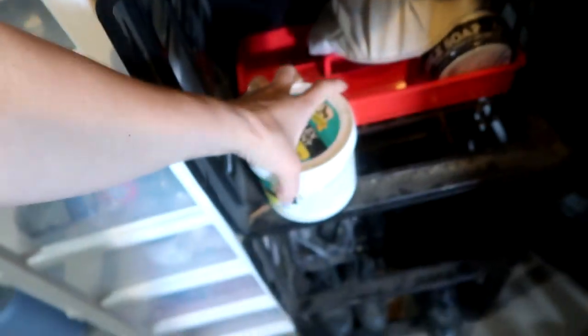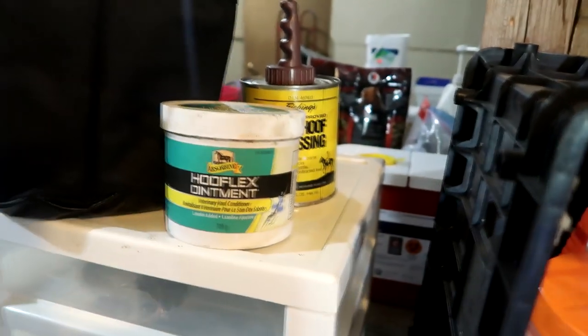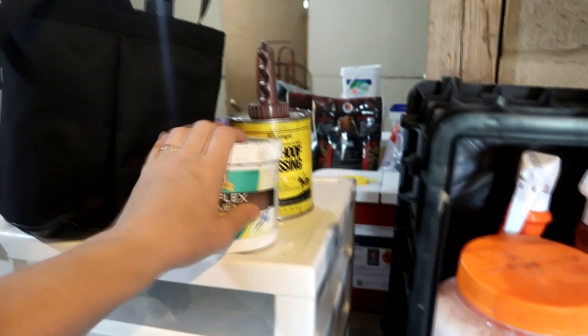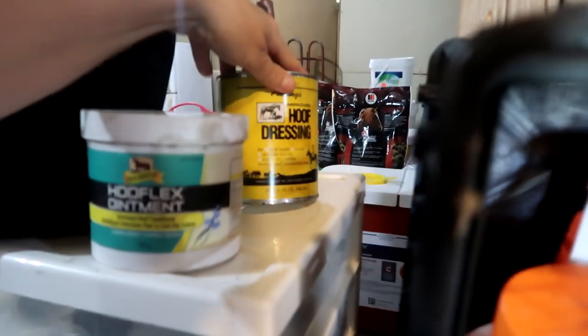I can see the water. I know, just have to shake it up. That's conditioner that we put on our horse's tail. We also have hoof ointment, so basically we have two different kinds. Any kind that we need, any kind that we want to use. This is hoof conditioner. This is hoof dressing.